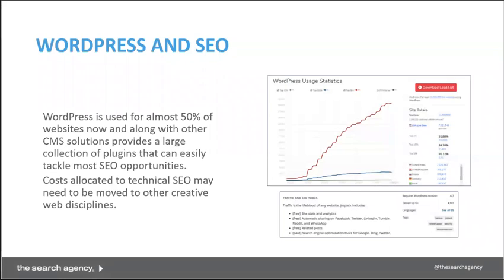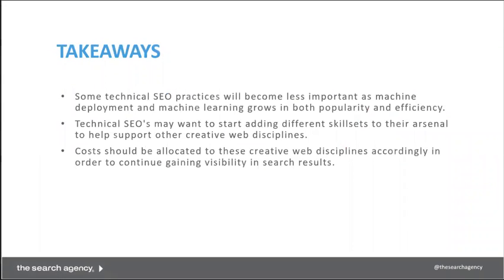And so I think a lot of the costs that would normally have been associated with the technical SEO side of it can be diverted to more of the creative web disciplines, paving the way for SEOs to dive deeper into other areas and develop other skill sets, to either support their creative colleagues on the content side, or dive deeper into the technical side and start creating your own machine learning algorithms and figuring out how to deploy those to create meta tags and description tags, especially for larger sites that have a ton of products or a ton of pages that won't rank anyway. You just want to have some unique titles and meta tags. It's going to be the perfect spot to do that.